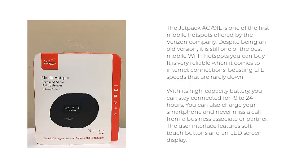It is very reliable when it comes to internet connections, boasting LTE speeds that are rarely down. With its high-capacity battery, you can stay connected for 19 to 24 hours. You can also charge your smartphone and never miss a call from a business associate or partner.